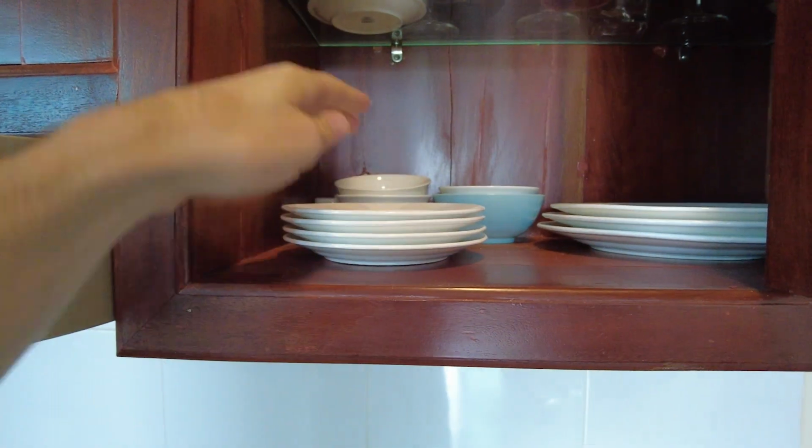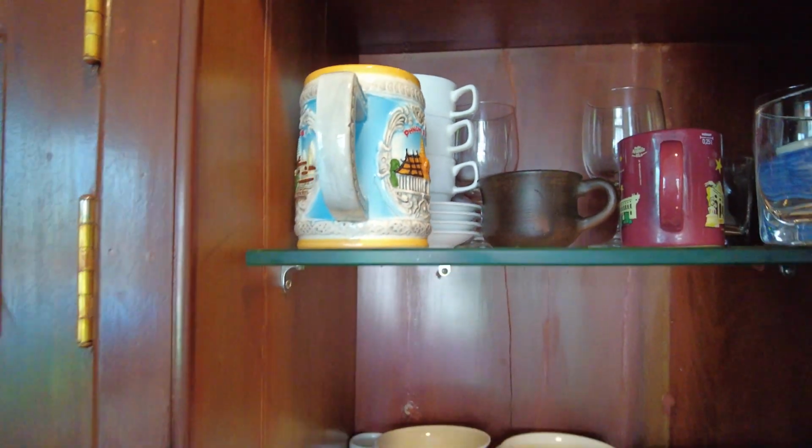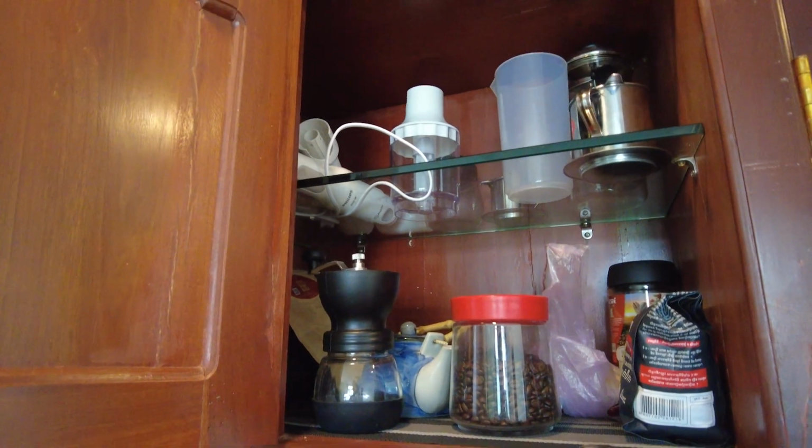These plates, these small bowls only, no big bowls. Some of those glasses back there did, just the very essentials. This is basically coffee and blender stuff.